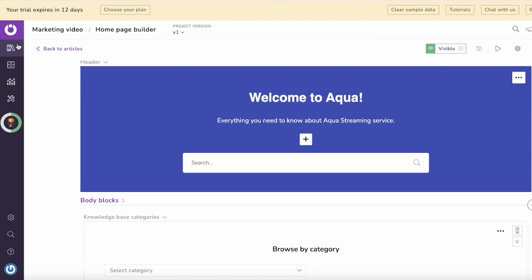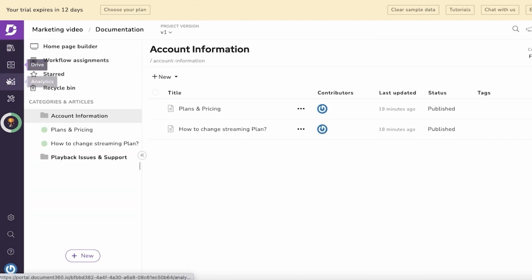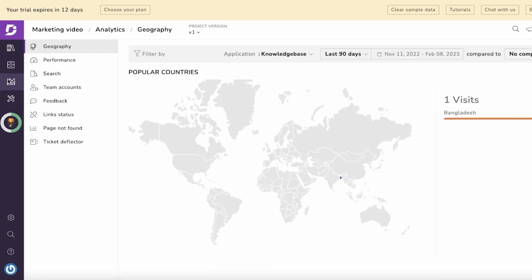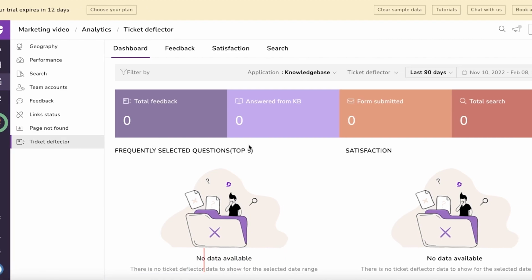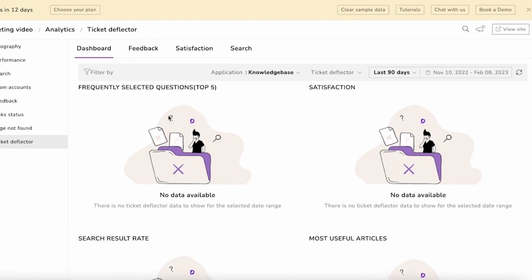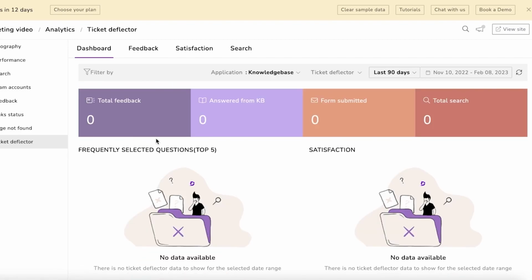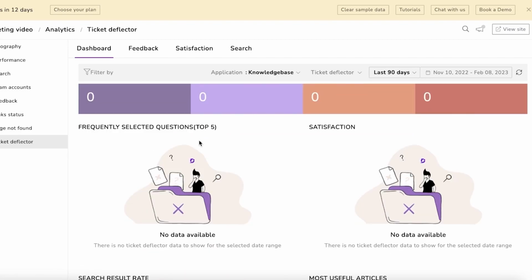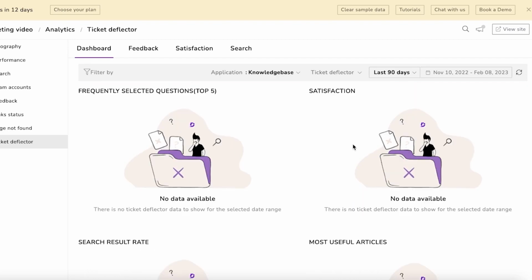So now, after you have created a comprehensive knowledge base with multiple different categories and articles, you're going to go back into Document 360, which is so amazing because then you can just go into your analytics feature over here. And once you are in your analytics feature, you can click on ticket deflector. So once you click on the ticket deflector over here, now you can see you have your ticket deflector. Now, what does this basically do is that you can see your frequently selected questions, the top 5 questions that people are often searching for, people are looking for, then the satisfaction.